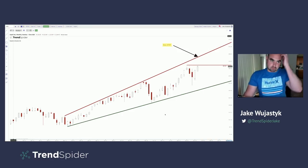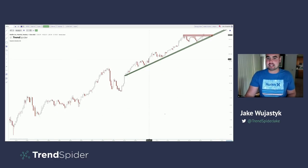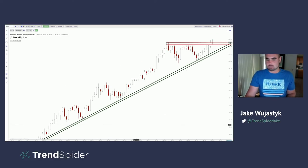But moving on, Netflix. Netflix is one that has not done what Amazon did, though it looks very similar on the chart, at least for the last about 10 years.